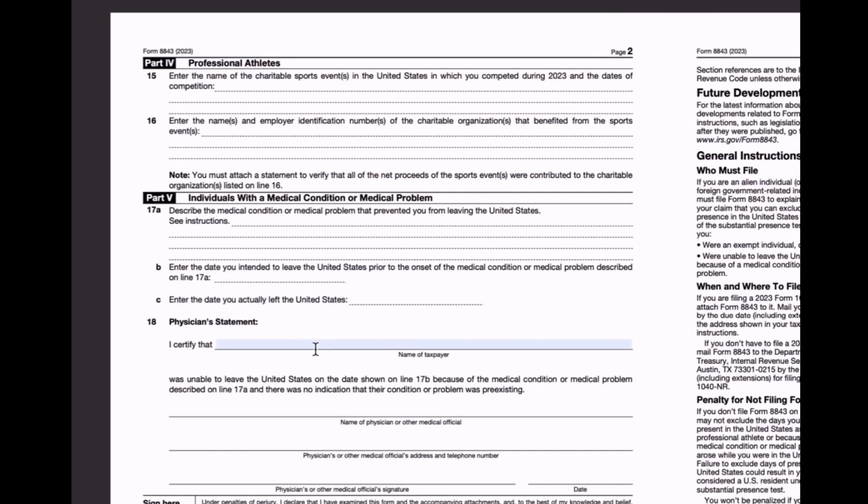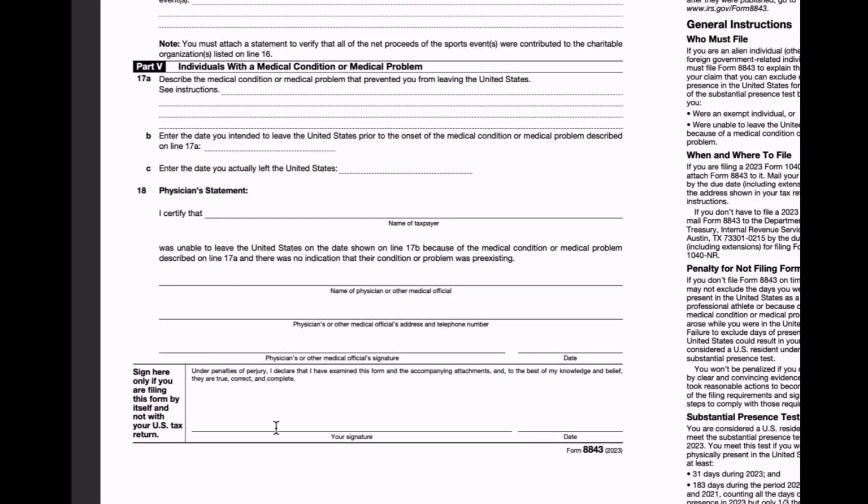On the second page of the form, you don't have to fill anything in this because this is for professional athletes, and the last part is for individuals with a medical condition. So if you had any medical condition and if this part applies to you, make sure you fill that, otherwise you can just leave it blank. You don't have to sign here if you are also attaching the Form 1040 NR, but again if you are only filing this form by itself, you need to sign and put the date. That's it for the Form 8843.